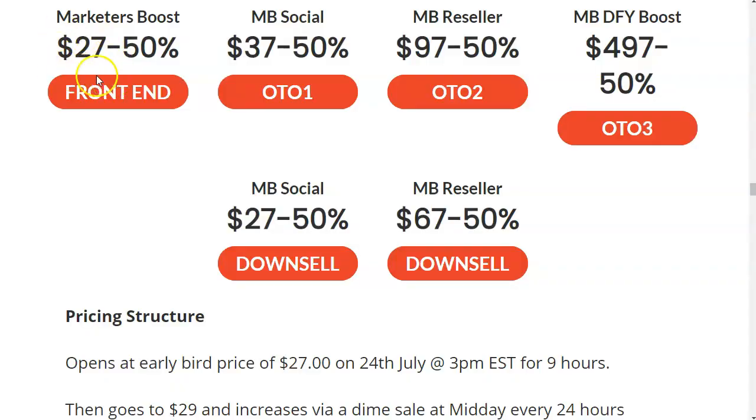The front end's $27, it looks like here. They have the MB Social for $37, and if you say, oh, I don't want that, then probably you end up with a page that says, what if we take $10 off, kind of a thing, you know? And then same thing here for the reseller. What if we take this much off? Is that okay then? I would say if you're going to use this, probably the front end's all you're going to need. Maybe MB Social for some of the other features.